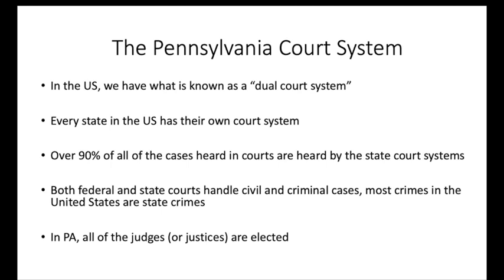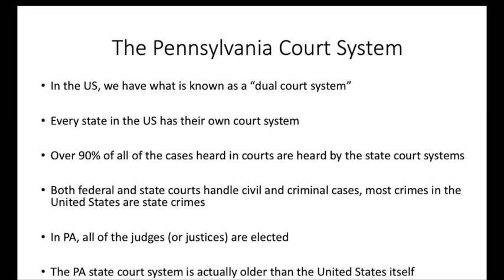Unlike many federal judges, judges in the Pennsylvania state court system serve a set term length as well. So very important to keep in mind that the Pennsylvania state court system judges, they are elected, they are not appointed. The Pennsylvania state court system is actually older than the United States itself. The first Pennsylvania courts were set up in the 1600s under William Penn. The Pennsylvania Supreme Court was set up in 1722. Now, of course, it has changed a lot over time, but state court systems are nothing new for Pennsylvania.